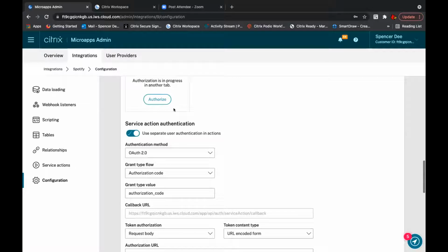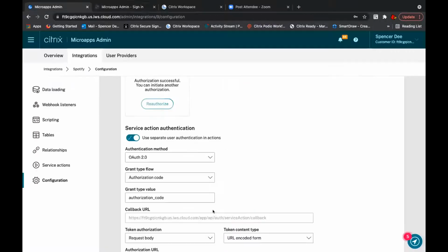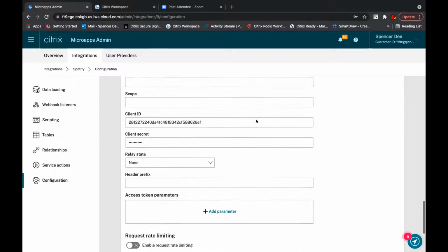So you can see here, I'll go ahead and just reauthorize for the purpose of the demo. See, I allow Citrix Workspace to integrate with Spotify. I agree. And we are all set up.